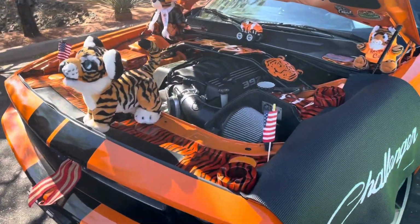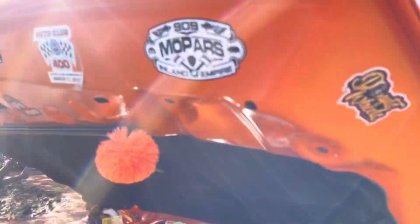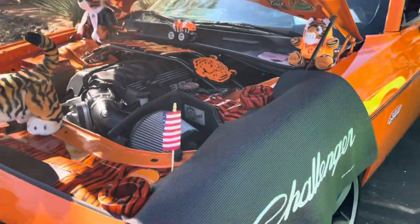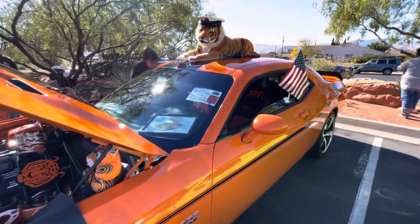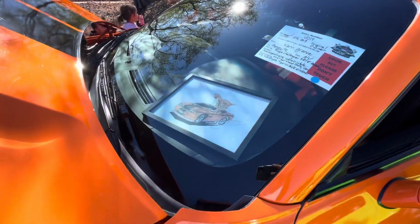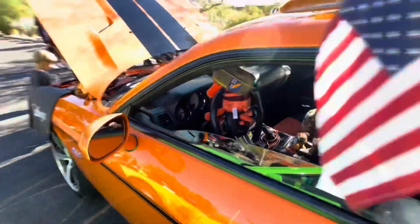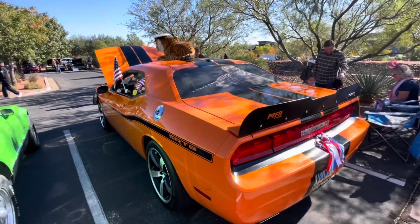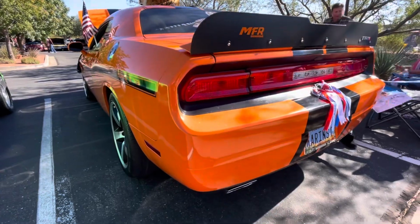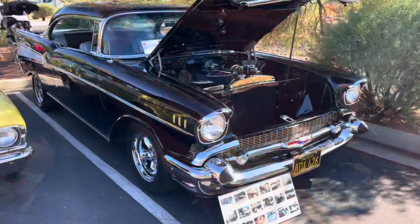But here's a Dodge Challenger 392, and it's got a lot going on under here. So, you know, I really like the orange. I think it's a neat looking car, and they were really nice. They were giving away Hot Wheels cars to kids that walked by, like a Halloween bucket full of them. And there's some drawings and stuff, just lots of stuff going on in this car inside and out. So kind of cool. This is definitely a car that they like to show and they enjoy and that they've done a lot with. And that's fun about cars. You can modify them how you want.